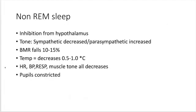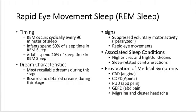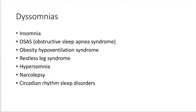So there are some of the things that happen with non-REM and then REM. You can see over here we have provocation of medical symptoms: CAD, COPD, PUD, GERD, migraine, and cluster headaches related to the REM. Dyssomnias, so we have a couple here. We have insomnia, obstructive sleep apnea, obesity hypoventilation syndrome, restless leg, hypersomnia, narcolepsy, and circadian rhythm disturbances. Insomnia is the inability to fall or stay asleep, may be transient or related to time zone issues or acute stress. Long-term is usually related to drug or alcohol abuse, chronic pain, or chronic depression.